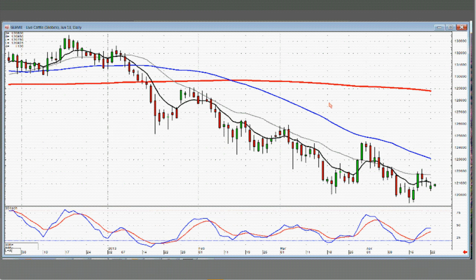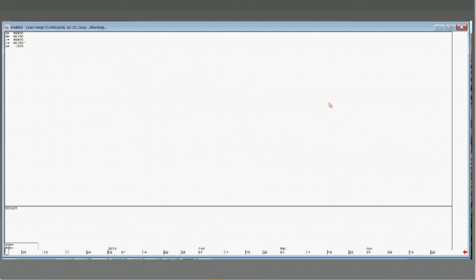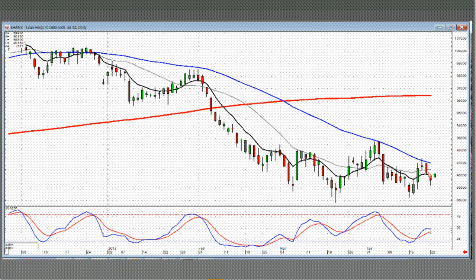Now, hogs. Yep, even hogs opened up higher in the after hours. So hogs may have had a good indication that they were taking it down further after the left-right combo right here at the 50, and then a close below the T-line. But after hours, they're taking it back up. So looks like hogs are in a sideways mode.